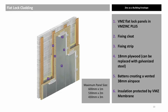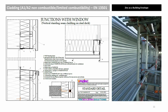Traditionally, zinc flat-lock wall panels of all shapes and sizes have been installed over a vented timber support, and this is still the case for many projects. For projects where EN 13501 A1, A2 materials are required, the timber can be replaced with a 0.7 mm thick galvanized steel deck. As with all cavities, fire barriers must be used in accordance with B3 and B4 of the current approved document B. This system still follows the principles laid out in Code of Practice 143-5. Let's look in more detail at the installation of flat-lock panels.